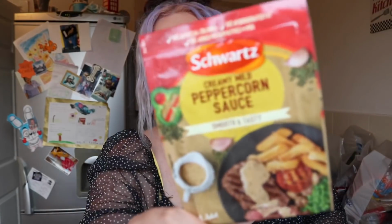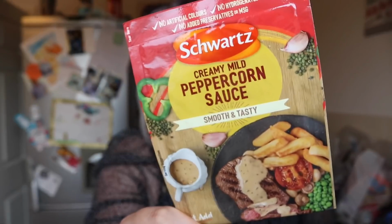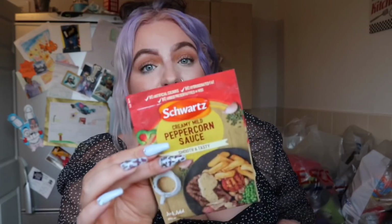So I also picked up some of this peppercorn sauce. I got this because I'm having steak tonight. I bought a steak, I'll show you it in a minute. £1.99, it was a nice bit of steak. You wait, 65p for this. I can't have steak without this bad boy.